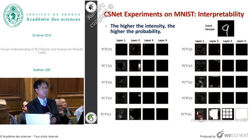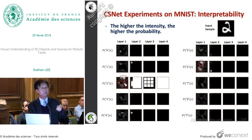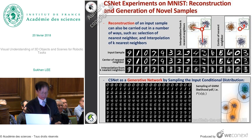So this is interpretability. As I said, in each layer we can see what is more emphasized in probability, which part is emphasized. This is another example, similar to a heat map in each layer. One interesting thing is that I talked about reconstruction, but it can also work as a generative adversarial network, GAN. Because this space is probabilistically defined, you can choose any point and reconstruct. It can be a generator.